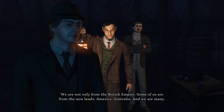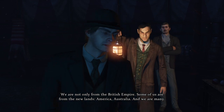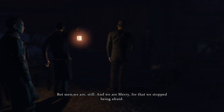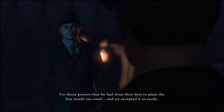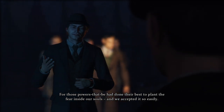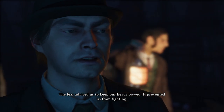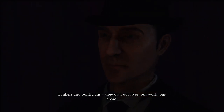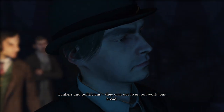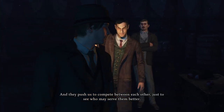We are not only from the British Empire. Some of us are from the New Lands, America, Australia, and we are many. But men we are still, and we are merry for that we stopped being afraid. For those powers that be had done their best to plant the fear inside our souls, and we accepted it so easily. The fear advised us to keep our heads bowed. It prevented us from fighting. Bankers and politicians, they own our lives, our work, our bread, and they push us to compete between each other just to see who may serve them better.